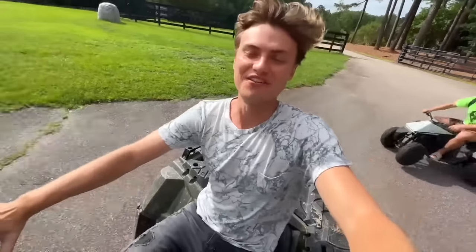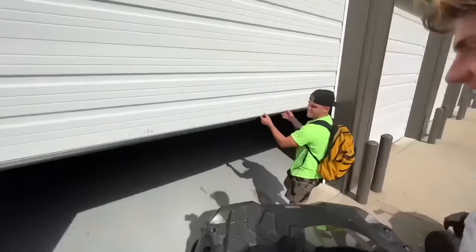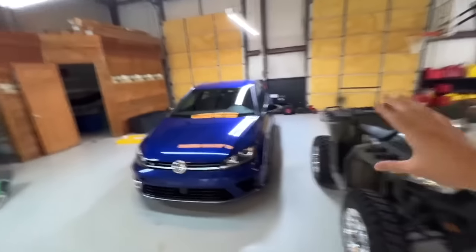But we're definitely moving up in life with this next one. And we're pulling up to the garage where it lives, in here. We're getting closer. Woo! All the way up. In this garage, you guys will see more of our crazy cars.